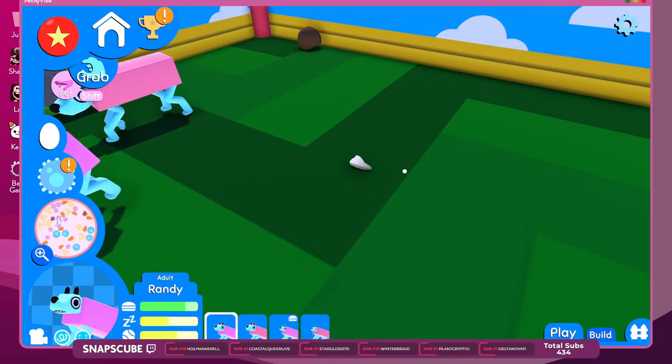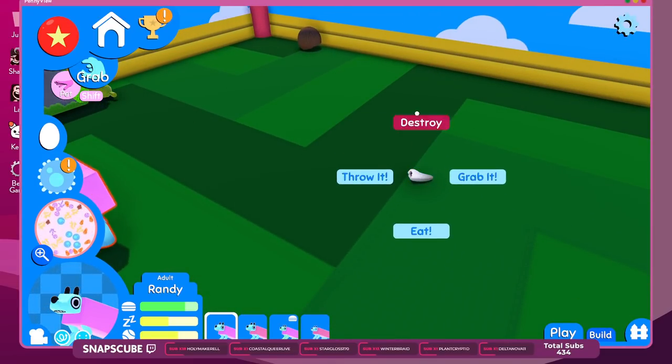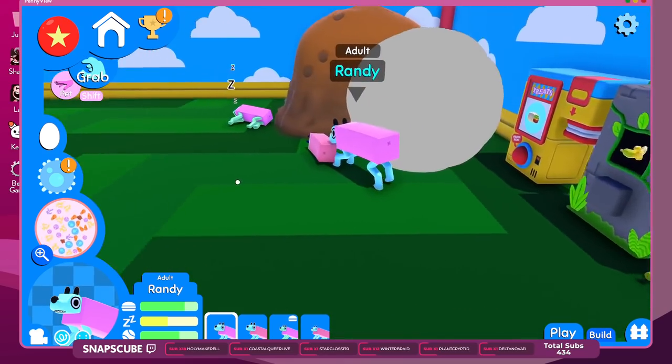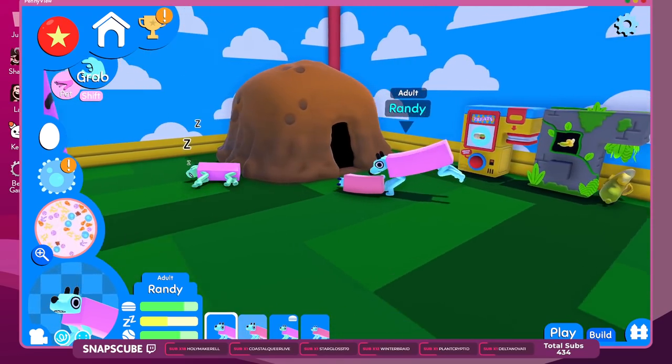Okay, you can bite Altitude. Just let go of the tooth. Can I do something with this? Okay. Coconut is not happening, so. What the hell? Jesus.